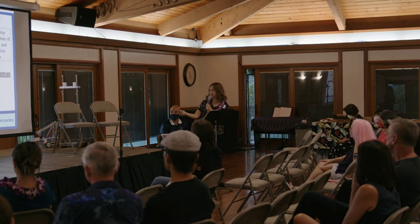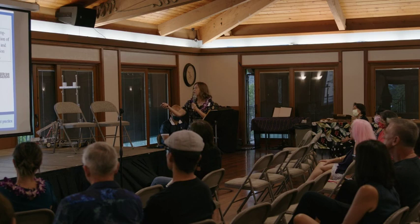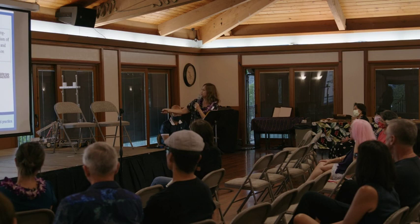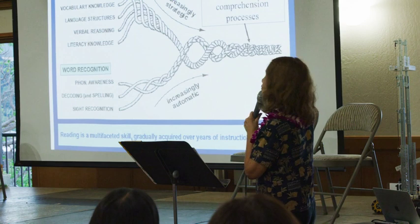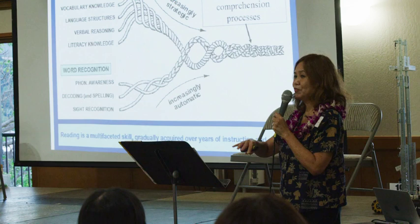And so what these strands do is reinforce each other to help the student become a more strategic reader. If we look at these two sets of strands, you can see that they weave together to help a student become a skilled reader. This process takes time, and it takes a lot of practice over time, lots and lots of practice over time.